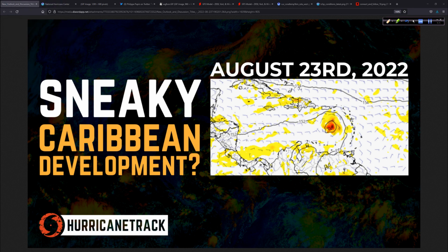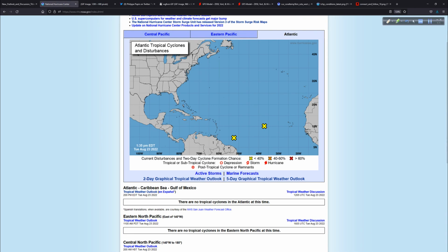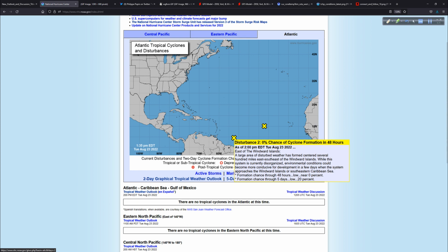All right, first of all, National Hurricane Center homepage. There it is, not an invest area yet. I suspect it will be soon enough. And when it does so, it'll be 91L, 20% chance of development. It's coming from an area of disturbed weather centered several hundred miles to the east-southeast of the Windwards, and while it's currently disorganized, and I'll show you that more on satellite and other tools in just a moment, conditions could become more conducive as this system moves into the eastern Caribbean Sea.